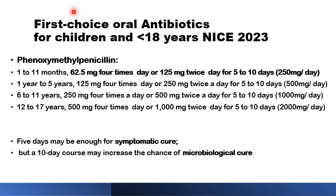The first choice for oral antibiotics in children and patients under the age of 18, according to NICE, would remain phenoxymethylpenicillin at reduced dosage. Between 1 and 11 months, the daily dosage would be 250 milligrams divided into 4 or 2 doses. This would increase to half a gram in the group between 1 year and 5 years, and a gram between the age of 6 and 11 years, again either 4 times a day or twice a day, for either 5 days for clinical cure or 10 days for bacteriological cure.